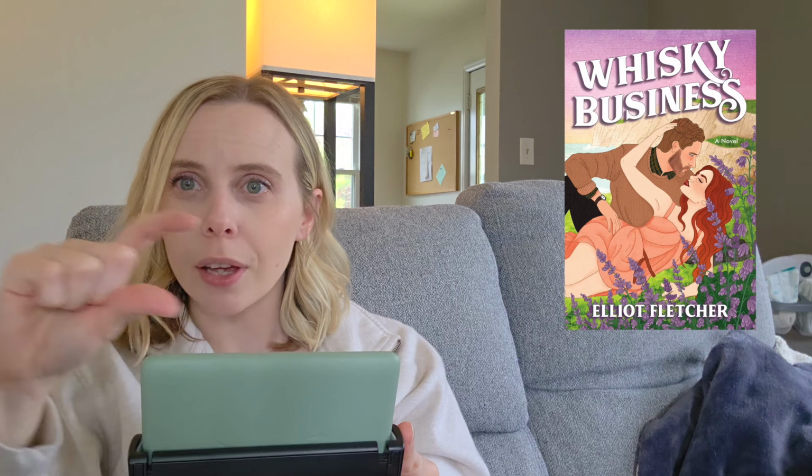When I open up the book, it has a little blurb up at the top, and it says, opposites attract when a fish out of water actress and a grumpy Scottish whiskey distiller are forced to work together. I'm gonna read the first chapter and then I'll be right back. Just finished the first chapter for Whiskey Business, and it was all right. I think it's something that I will keep on my TBR. I don't know if it's something that I'm itching to read right this second.